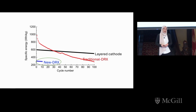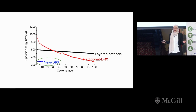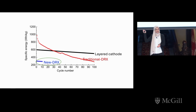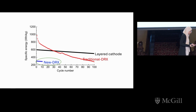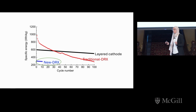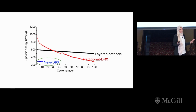With this nice particle distribution, we built the battery, and we got this performance. Unfortunately, the performance was terrible. It was a huge shock for us. As you can see, the performance is like the blue line one. So we started thinking, what did we do wrong? We revised every single step in our method. Finally, we figured it out.